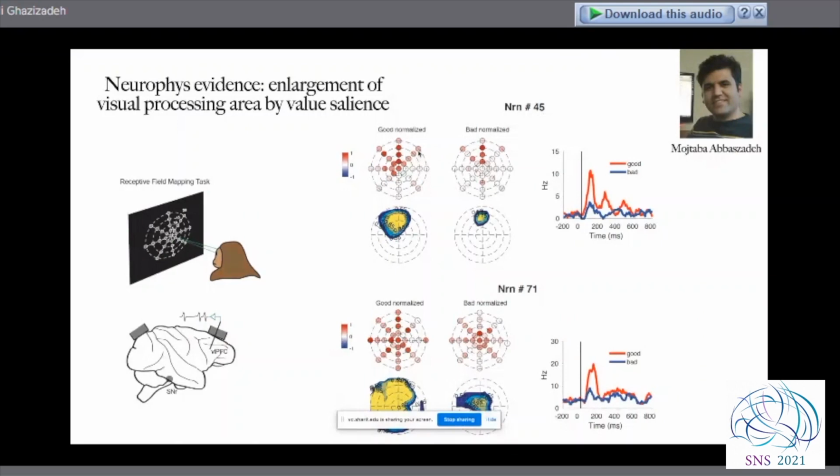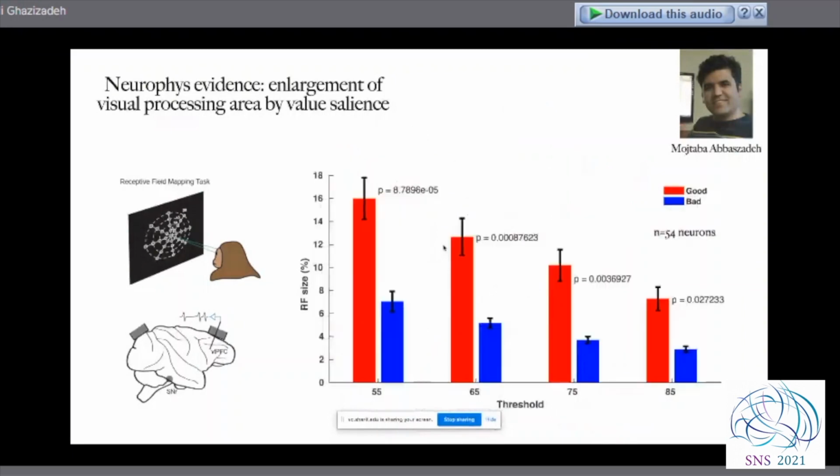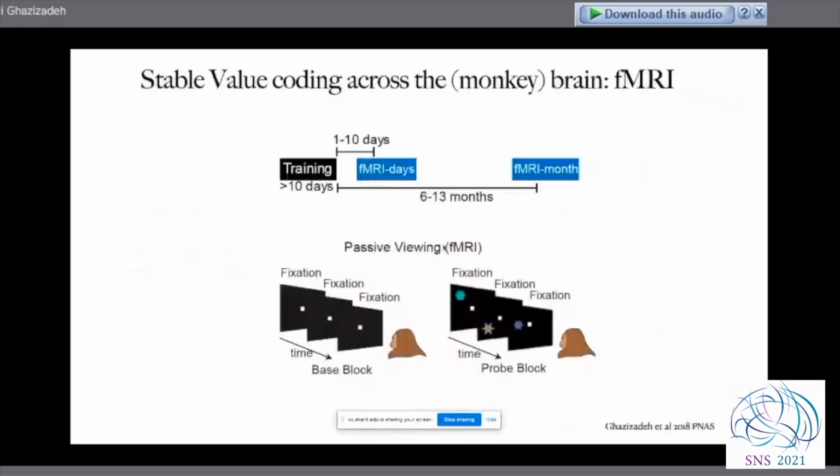The normalized responses of the neuron to good objects is here, to bad objects is here. You see, for good objects, it's as if you're responding to a bigger portion of the view field. If you plot the contours, it's a bigger contour for good objects compared to bad objects. And another example neuron is here. So it looks like it may really be true that the receptive field of the neuron enhances for objects with long-term reward value associations. And this is a quantitative measure of that in a good size neuron population.